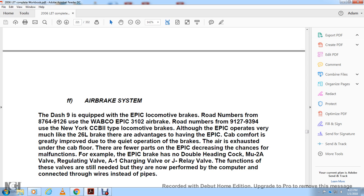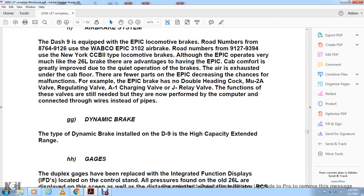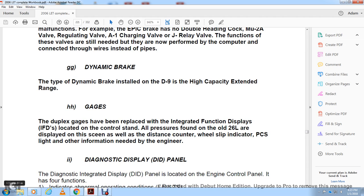Although the Epic operation is very much like the 26L brakes, their advantage is having the Epic: the cab comfort is greatly improved due to the quiet operation of the brakes, the air exhausted. In terms of the cab floor, the fewer parts of the Epic decrease the chance of malfunction. For example, the Epic brake has no double heading cock, the multiple 2A valve, regulating valve, the A1 charging valve, the relay valve. The function of the valves is still needed, but they are now performed with the computer and connected through wires instead of pipes.